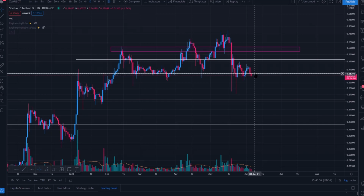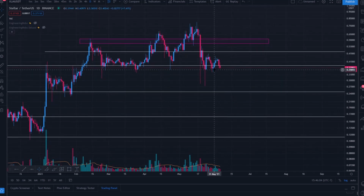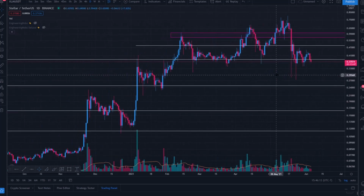Do you think we're going to perhaps start closing above that 38-cent support line here, and then interact with these higher levels that we just came from, perhaps see the dollar Stellar level in the coming weeks? Or are you bearish and you think we're going to plow down past the support line and interact with lows sub 30 cents? Let me know in the comments down below your strat moving forward.